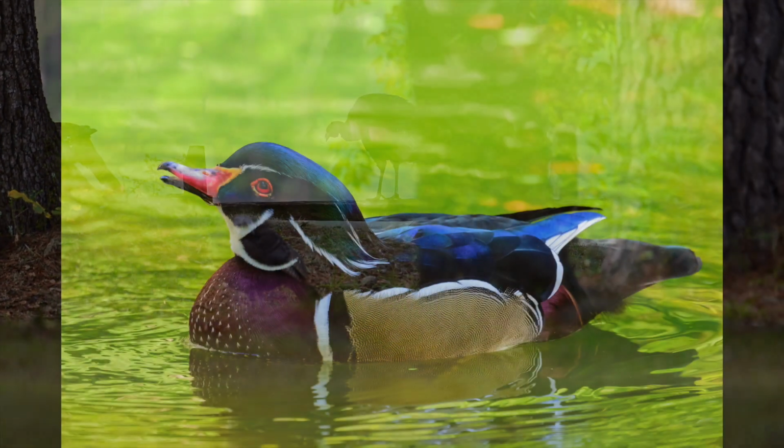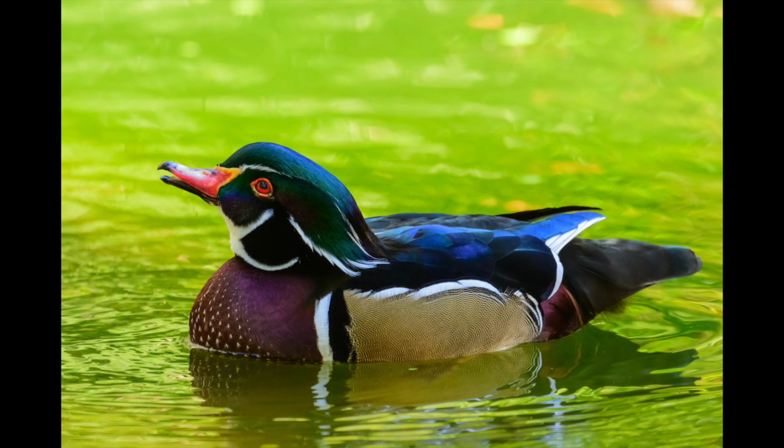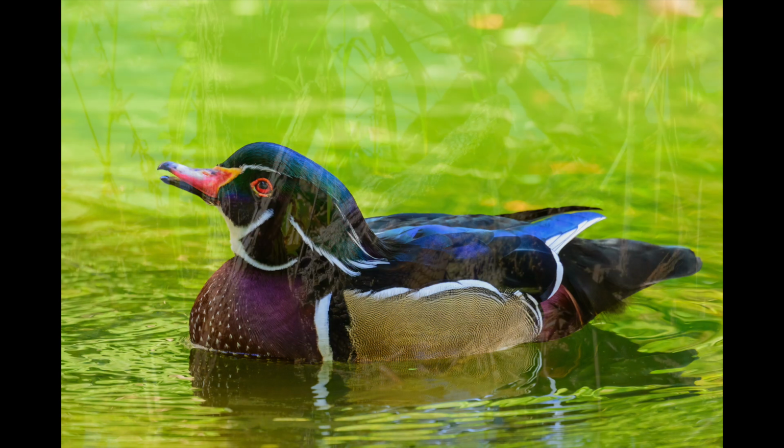Got one more picture of the wood duck. They are pretty. I'm not a big duck guy, but I do like them. And now we're going to move on to Huntington Beach State Park.